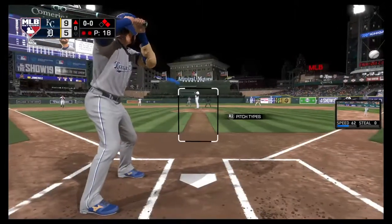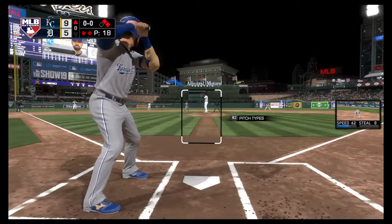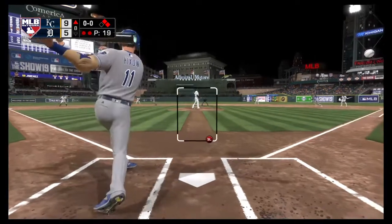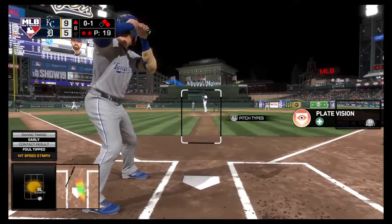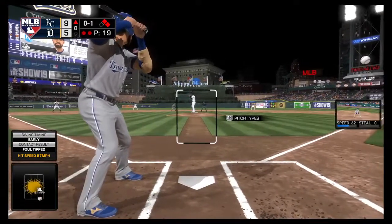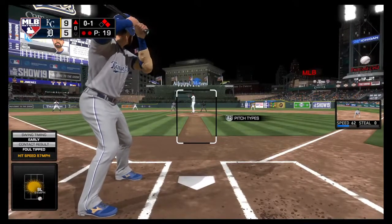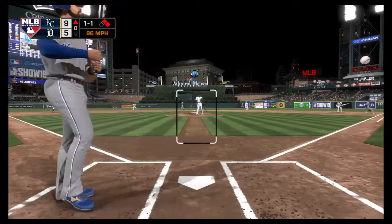Ready once again, Eric Hicks. Number 11, Eric Hicks. Ready to deliver. Here's the first pitch. Just able to get a piece of that for strike one. He's set. Here's the 0-1. Well above the letters with the fastball that time.